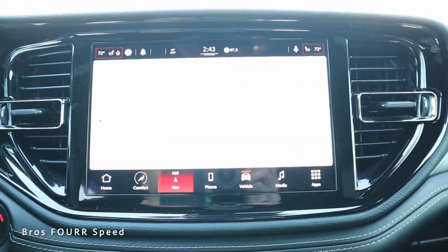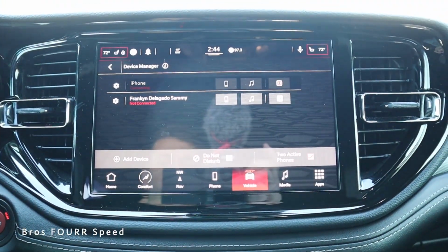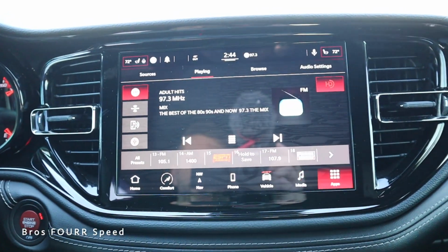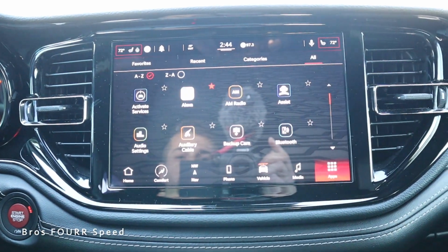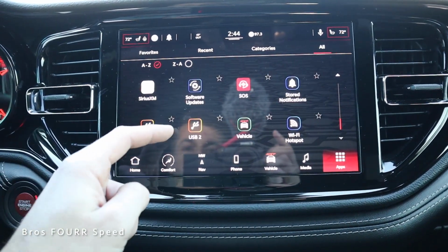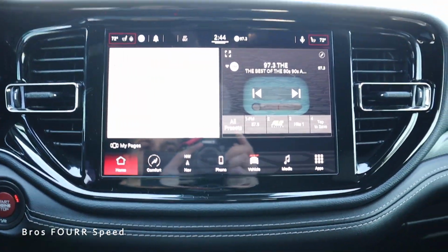You can also pull up the navigation in full screen. There's your phone when you have that paired. Vehicle is the tab we were currently just in. There's also a tab for the media, and then if I go into apps, you can look at a lot here, just depending on what you'd like to go through. You can scroll through all of this information. It's a very easy system to use. I like everything that is available, so it's nice to see that.